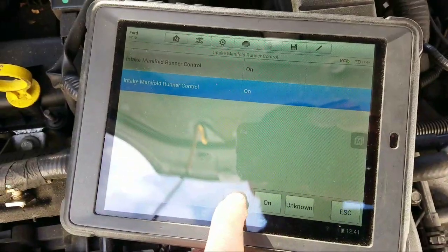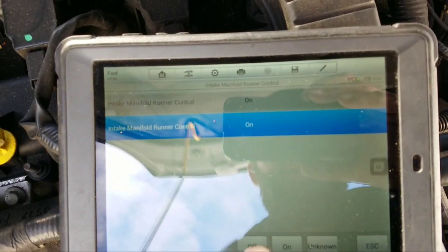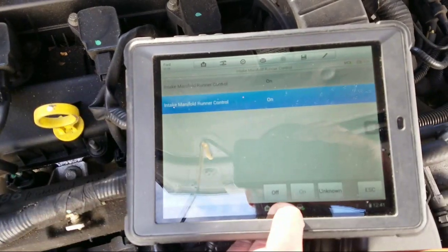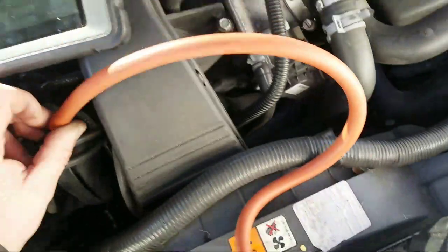And we're going to hit off. It says it's on right now. Again, we had no vacuum, so it might be that off would relay the vacuum. That says off. No change. On. No change. So no vacuum change at either point.